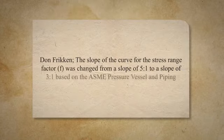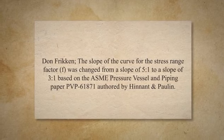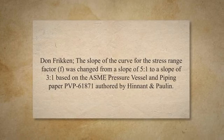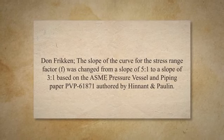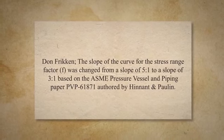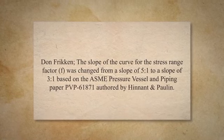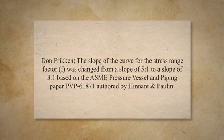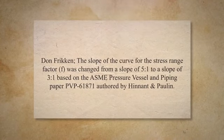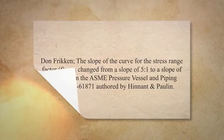As explained by Mr. Don Frikken, the slope of the curve for the stress range factor, f, was changed from a slope of 5:1 to a slope of 3:1 based on the ASME pressure vessel and piping paper PVP 61871 authored by Hinnant and Paulin. Their work proves that using a fatigue curve with a slope of 3:1 is more accurate than the code's previous fatigue curve with a slope of 5:1.